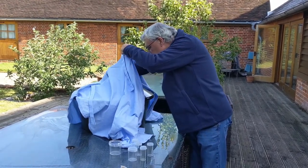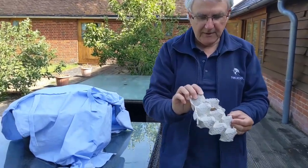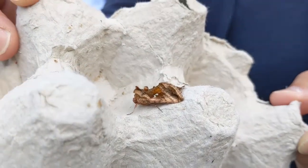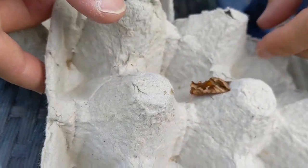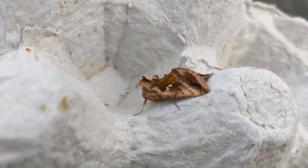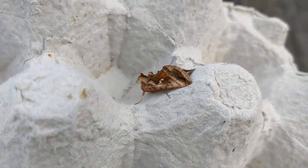Okay, I'm trying to get them loose. Right, on here I've got a rather nice one. It's a plain golden Y. Rather attractive one. Do you want me to put it on the table? So it's in the same family as the burnished brass. You can see the similarity, but in the shape it's quite similar. It's rather attractive, a sort of pinkish colour with a little bit of gold patterning on it. Yes, it's beautiful. And a couple of little white dots on the wing.